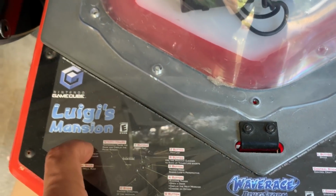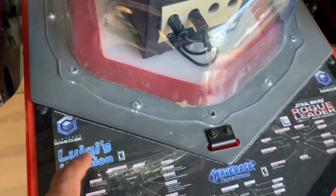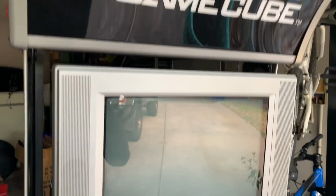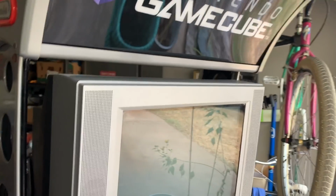And I think it had Luigi's Mansion with it. It also came with like 11 other games, but this was one of them. We took all the games to FBA. And this is what's left, just this GameCube right here with a CRT TV on the back.